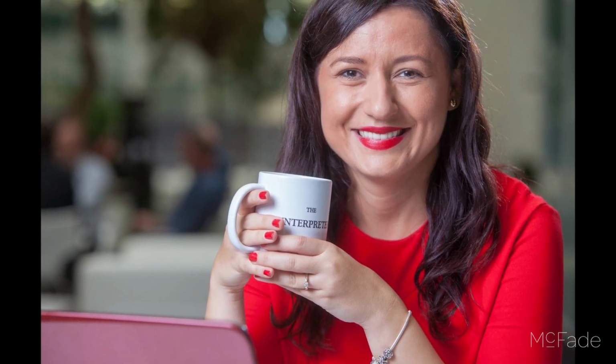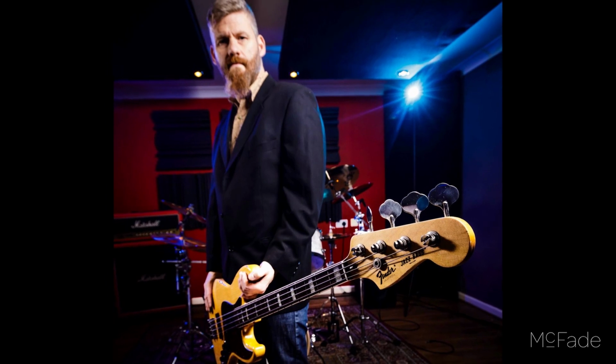So that's the magic formula. The best thing I can hear on my shoots is someone who started out saying I hate having my photo taken, later tell me they really enjoyed it at the end of it. So do you fancy a try?